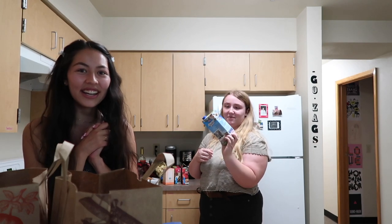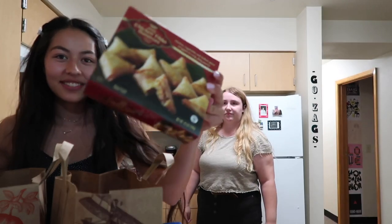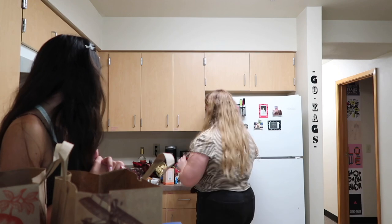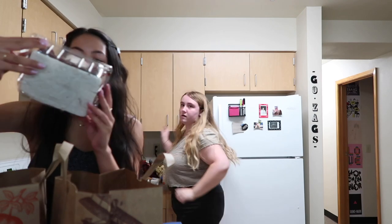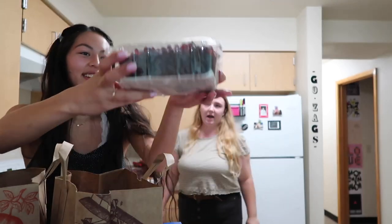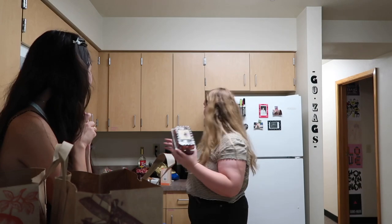Almond Breeze, vanilla. I got these chicken tikka samosas. These are really yummy. I love them. Put this in the freezer? I got strawberry bars, and then Grace got apple bars. Yummy. I got champagne grapes. Ooh, they're like tiny. Yeah, you can have some. Okay, I got some red grapes too. Organic red seedless grapes, they're my favorite kind.